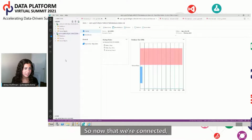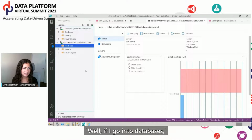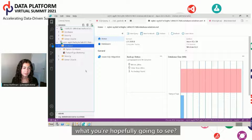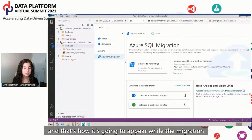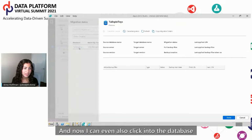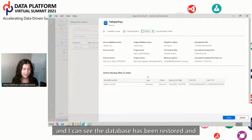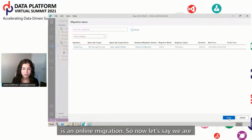So now that we're connected, you might be wondering, okay, so what are we going to see? Well, if I go into databases, what you're hopefully going to see, oh, yep, there it is, Tailspin Toys is restoring. And that's how it's going to appear while the migration is in progress. And now I can even also click into the database, and I can see the database has been restored, and I can see the last and first LSN, because this is an online migration.